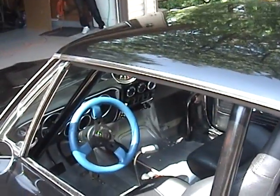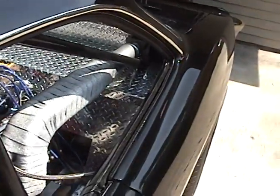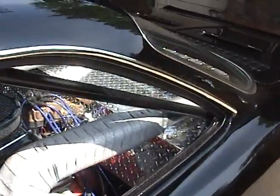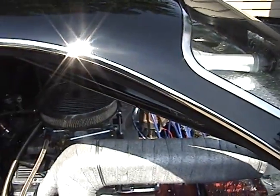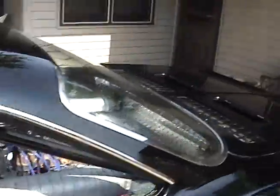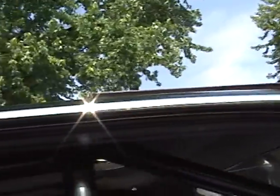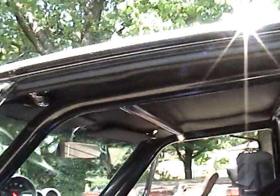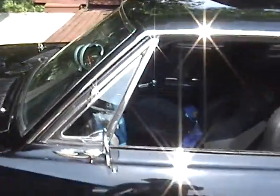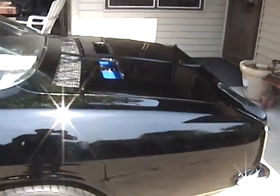Another thing about the car, all the original metal underpinnings and everything have all been replaced with aluminum diamond plate. The rear wheel wells are also made out of aluminum. So the car is extremely light. As you can see, all the weather stripping throughout this car has been replaced. And the car really goes.